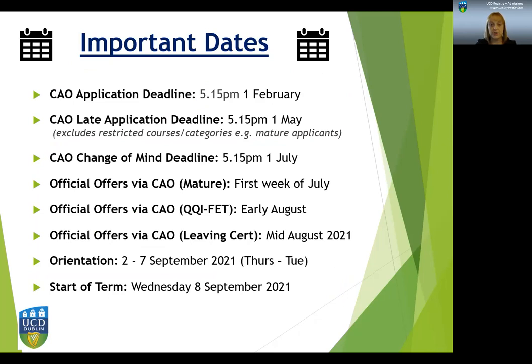If you're only applying on your QQI award, then you can apply until the 1st of May, because all we need from that is your results when they issue. The change of mind deadline, as I said, will be the 1st of July. Everybody, including mature students, can reorder their preferences right up until the 1st of July. Where mature students can't introduce new courses, QQI and Leaving Cert do have that option.